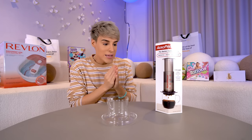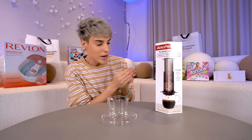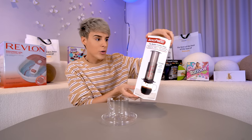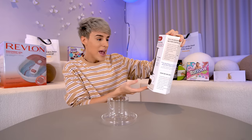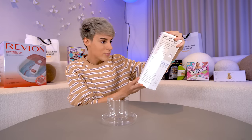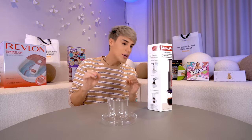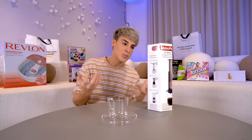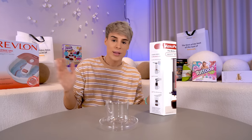My coffee machine is actually broken right now, so I saw this and it took 2 seconds before it was in my basket. So this is called an AeroPress, and it's basically a way to make coffee in about a minute. And this is supposed to be the only way to make coffee that removes the bitterness and it will taste smoother yet richer. That's how we all trying to be.